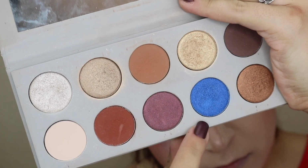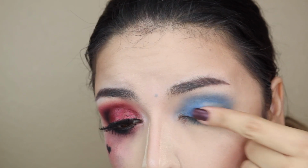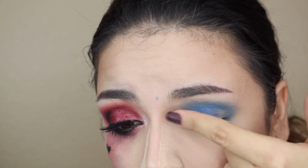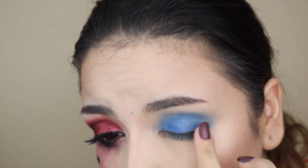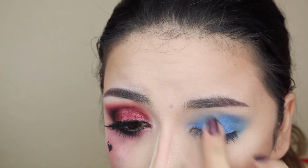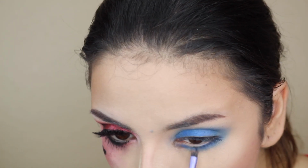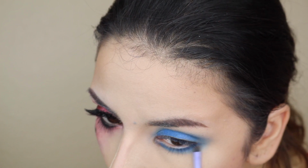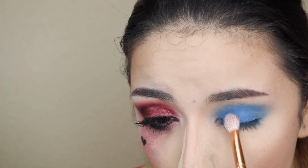Then I went in with the KKWX Mario palette and grabbed that blue shade and used my fingers to plop it on my entire lid, and also used a tinier brush to add it to my lower lash line as well. And then just really go in and blend everything together, so again there are no harsh lines.